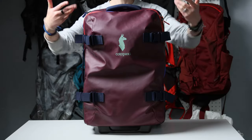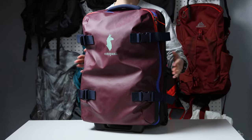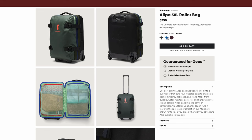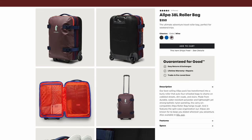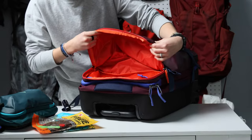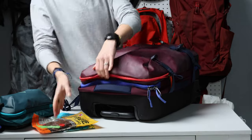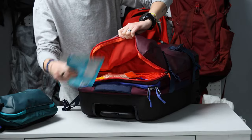Just from a first glance, the Cotopaxi looks sleek and clean, just like all the bags in the Allpa line. I like that about it. Plus, it comes in a slew of vibrant color combos, which, you know, you now expect from Cotopaxi. I love the spacious front top pocket, which, much like the Allpa travel backpacks we've reviewed and love and take everywhere, internationally and nationally, has a zippered organizational pocket inside. But honestly, the real beauty is in how nice and big this pocket is.